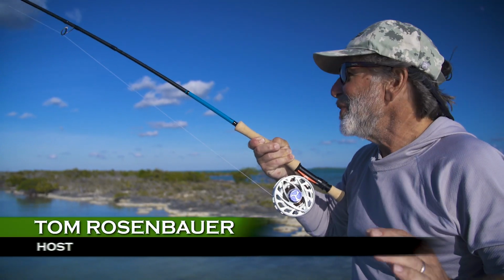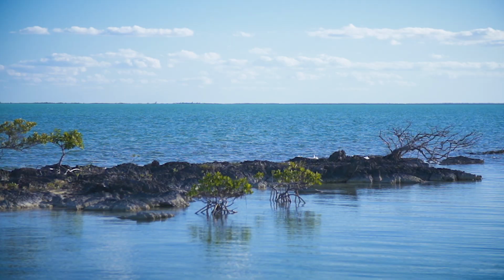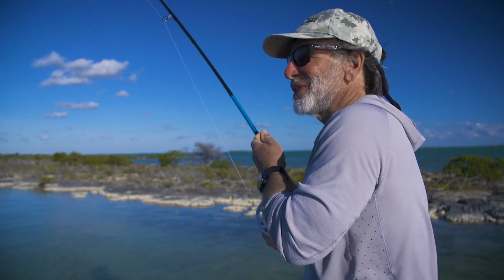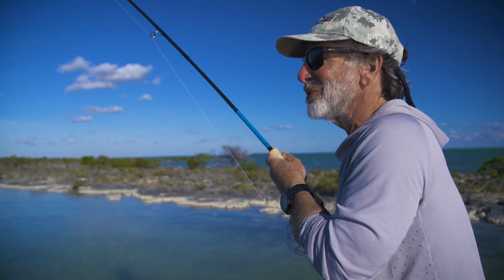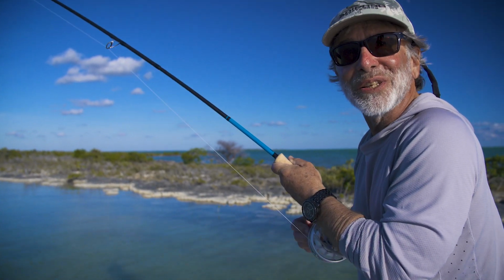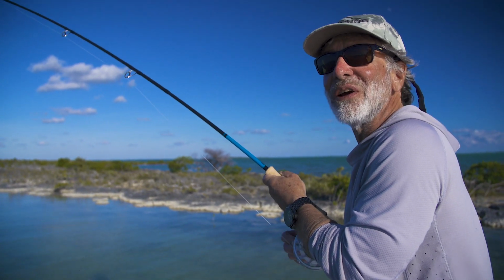You know, when you come into a flat, you always want to be ready as soon as the boat stops. You want to be ready with your rod. We pulled into this flat, and David said, there he is, 9 o'clock. And I had line out, I was ready, made one short cast, and a fish jumped on the fly. So always be ready as soon as you get into a flat, because you never know when you're going to see them.